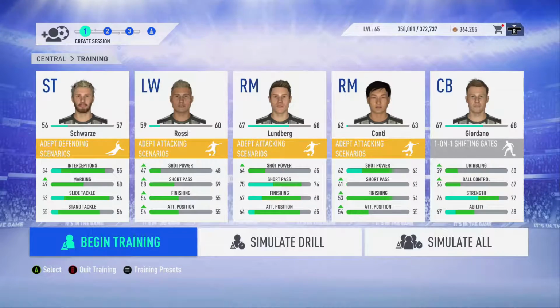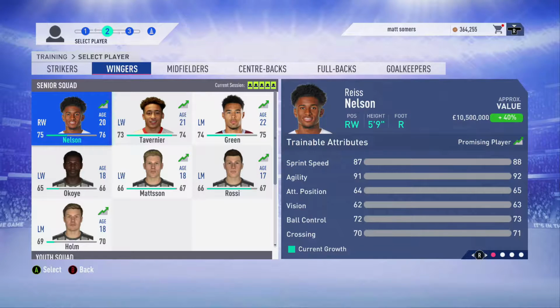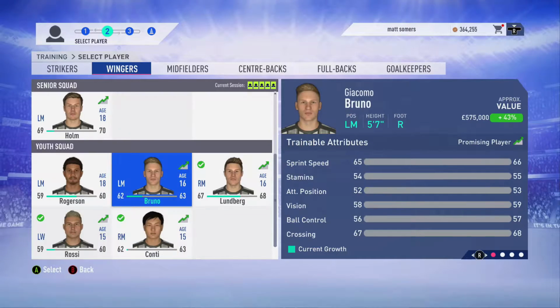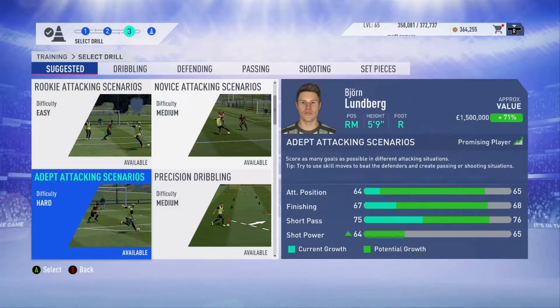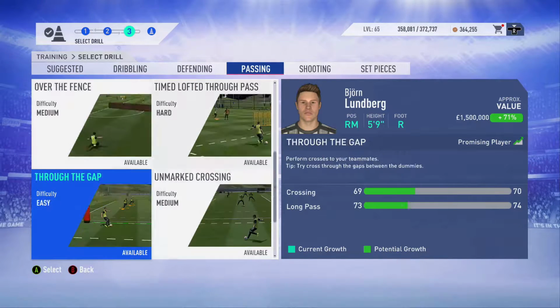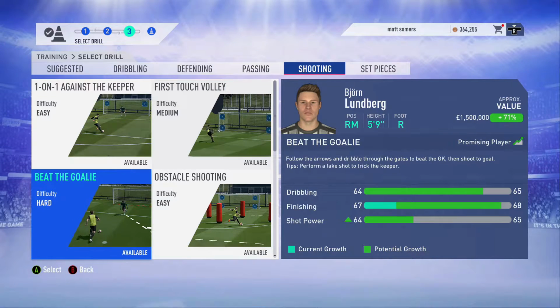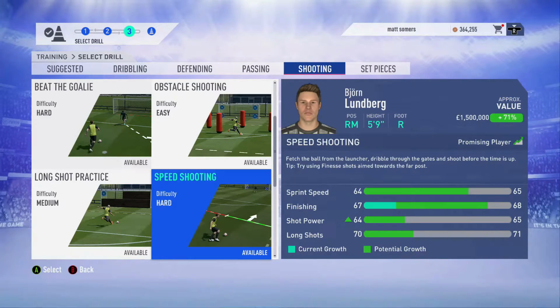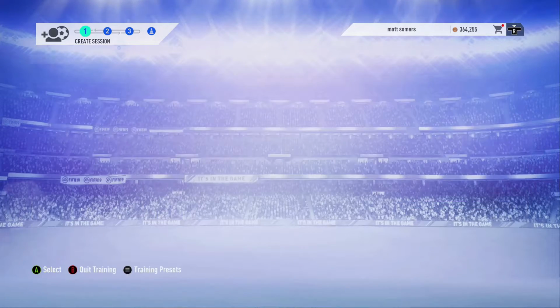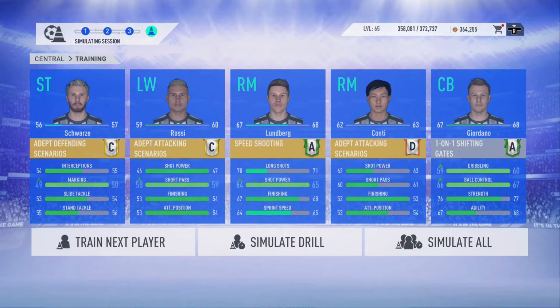So move out to training. Lundberg in the centre slot there. We are looking at whether we can make any changes. We've opted to go for the speed shooting drill just to try to improve that element of his game.